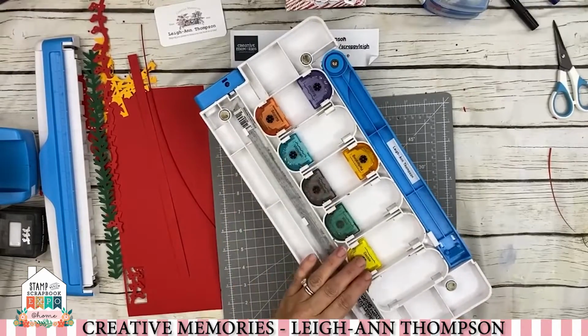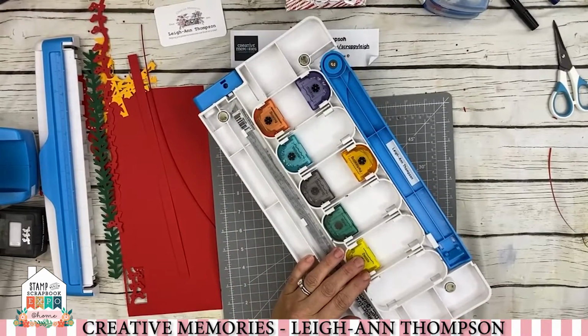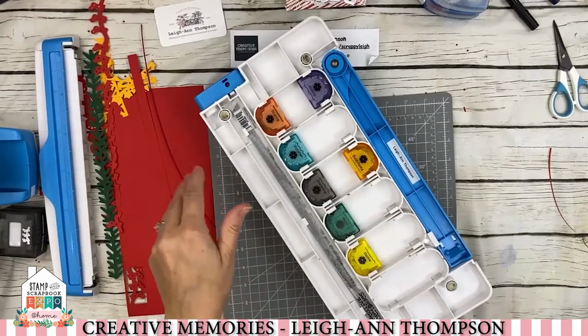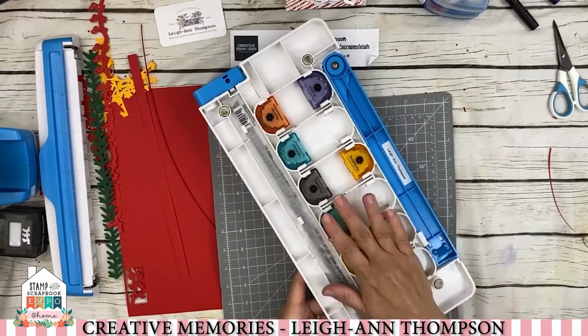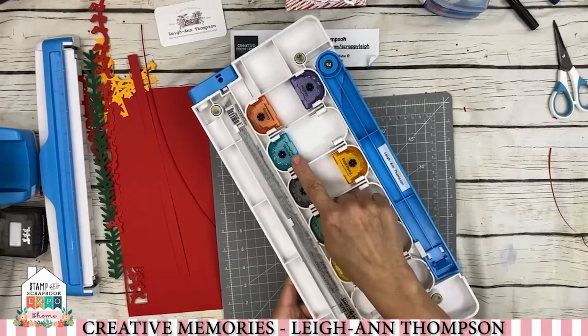All those special blades that you see on page 50, you don't have to search around in some kind of basket or a box or another tool set to find them. They're all right here on your trimmer underneath.